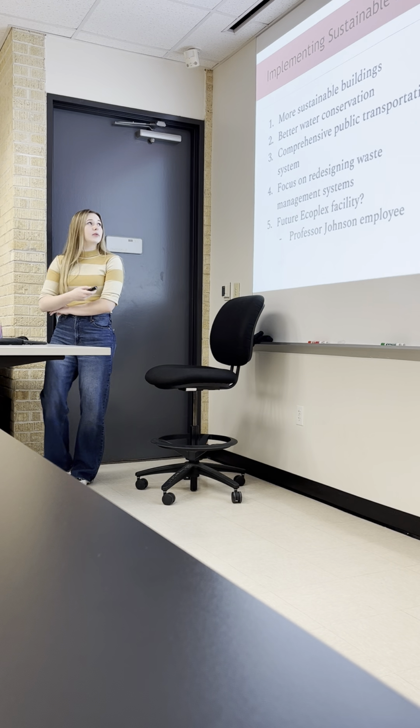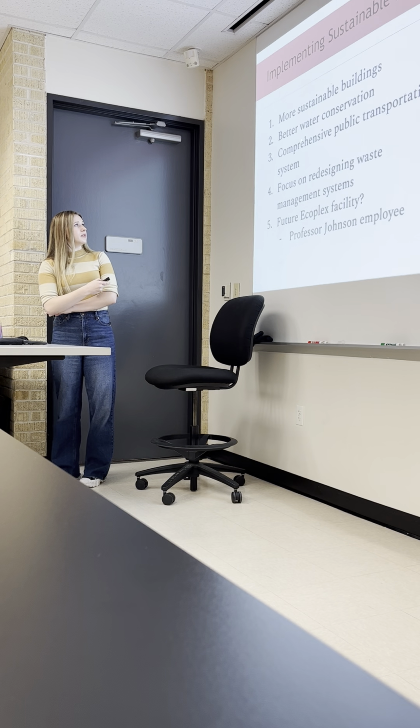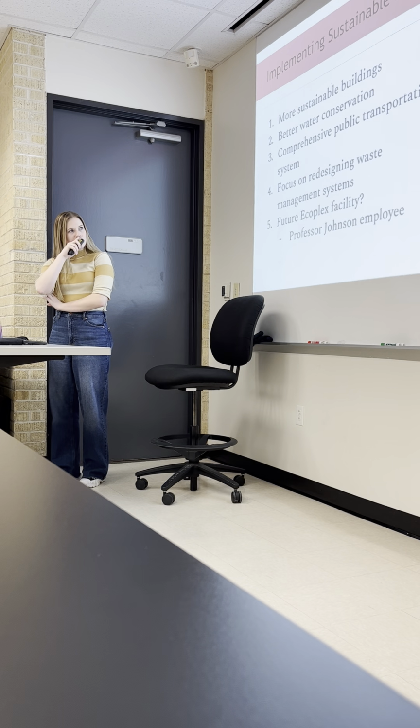So I think that the things that we can focus on the most are more sustainable buildings, better water conservation, comprehensive public transportation systems, which we are working on. Water conservation is why I wanted to put that in earlier in the PowerPoint, because I think it's really important that we do have that since 2019. And focus on redesigning waste management systems. I also want to talk about the Ecoflex facility that I mentioned last time, that it would be amazing if it was built.